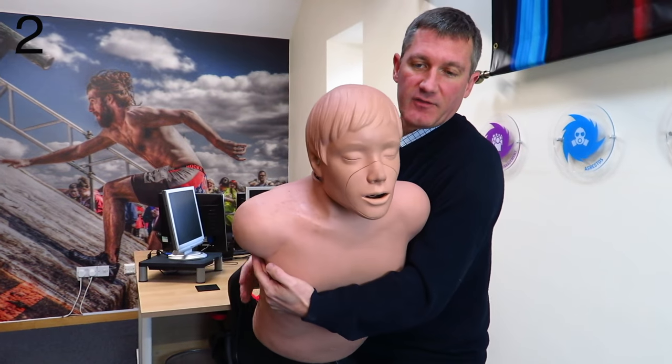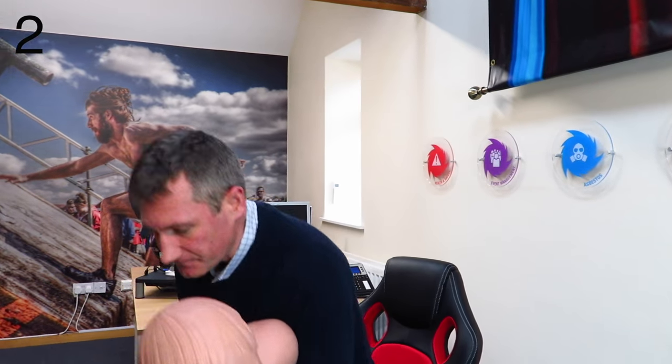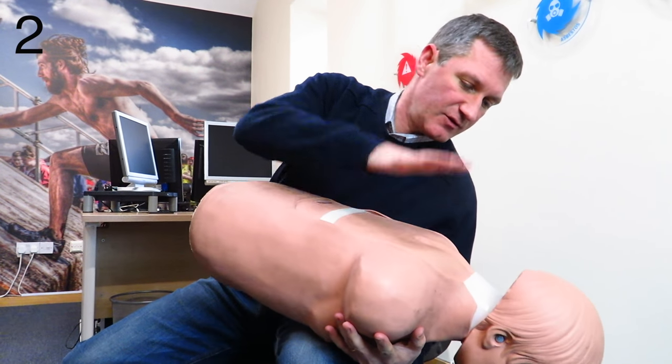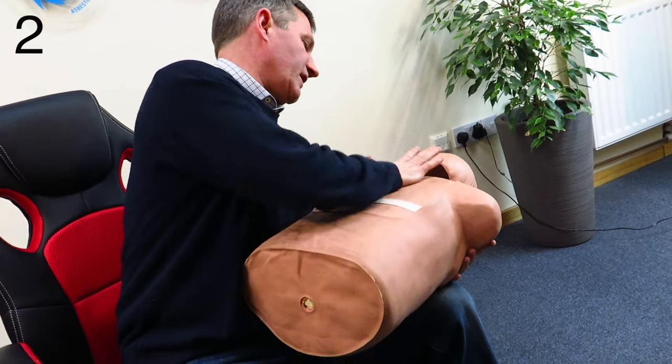Now for children, they might be in a restaurant or maybe at home. The likes of use of a chair, and by bending the child slightly over your knee, it's almost like 45 degrees. Again, supporting the chest with one hand, and again, so it's 1, 2, 3, 4, check, 1, 2, 3, 4, check.